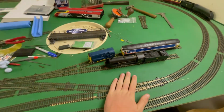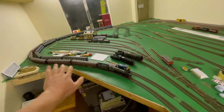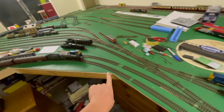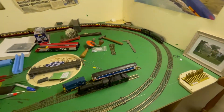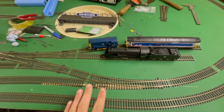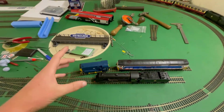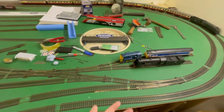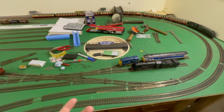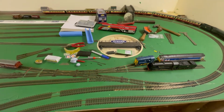So I moved it here because it fitted really perfectly into the curves, which is probably one of my favourite parts of the layout, this front curve that comes round and then into this curve, which is a bit tight, but it works. So from here, I basically had the idea of this. Now, this is basically a stabling point for freight locomotives. So if they come in with a freight train, they can stable there temporarily until the next freight train has been organised and ready to go by any of the shunters in the fleet.